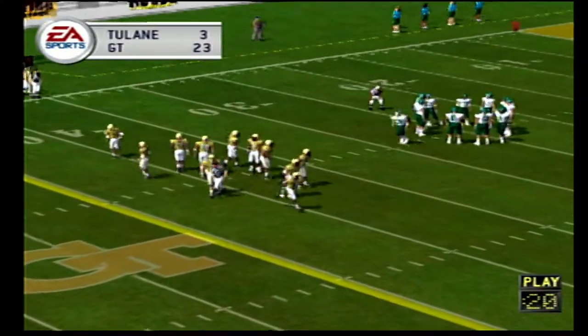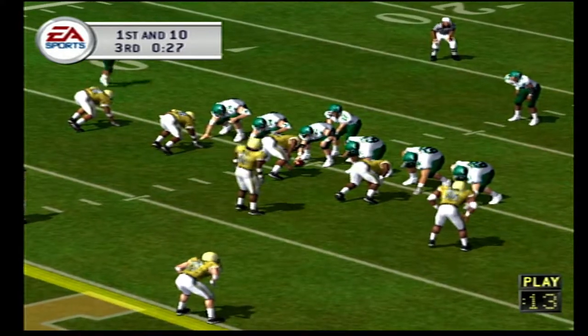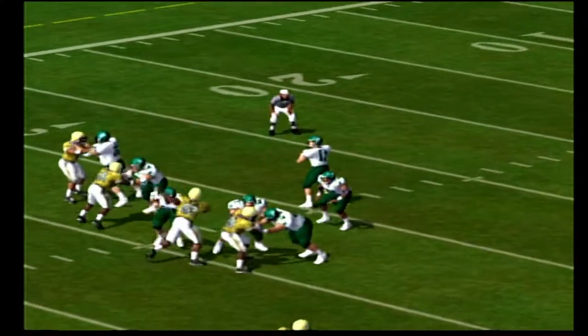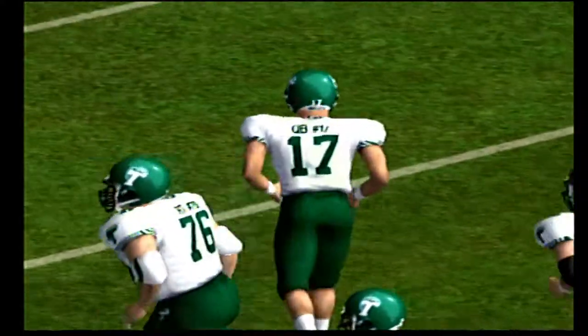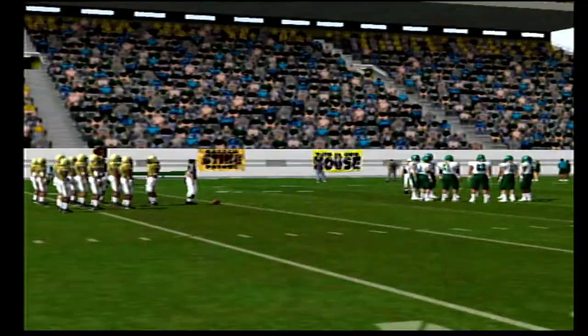First and 10, ball on the 35-yard line. The Green Wave come out showing three wide. Number 17, back to pass, lets it go, and it's knocked away. And they do a good job at swatting that one away. You're right, Brad. Excellent awareness by the defender to know where the football is and get his hand on it.